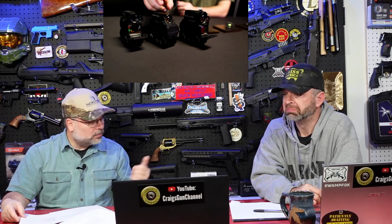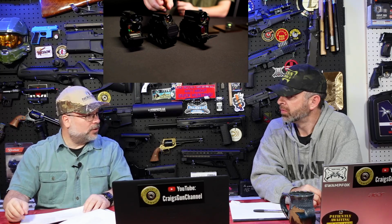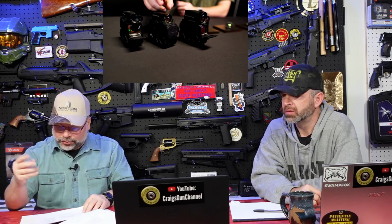The night vision one comes in around the $1,000 range. But there are multiple reticles, digital zoom up to 8x, onboard video recording. There are lots of features, and it's IP67 waterproof rated. The night vision has a built-in IR illuminator as well, so in total darkness conditions, you'll still have an image.